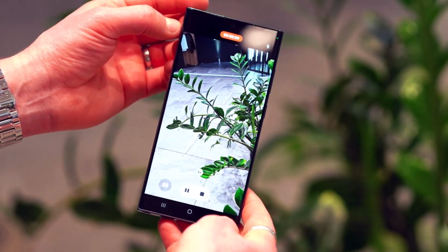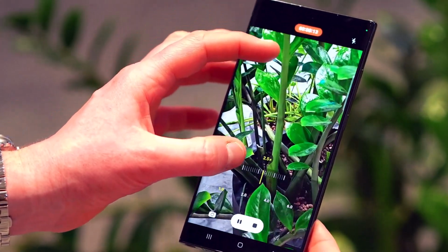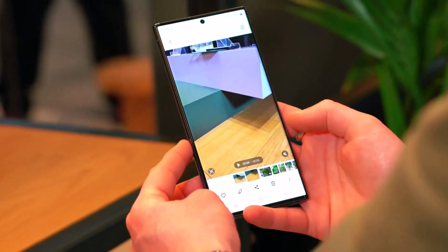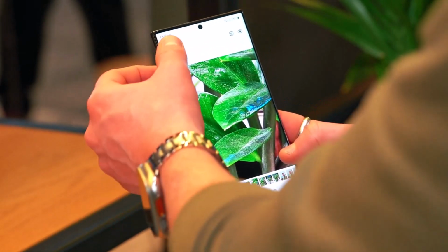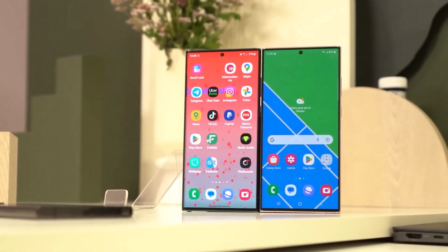A Galaxy S23 Ultra versus iPhone 14 Pro Max photo face-off is as close as can be, but in the end, Samsung's superior zoom and the flexibility of its 200-megapixel sensor carry the day. According to me, Galaxy S23 Ultra is the winner.